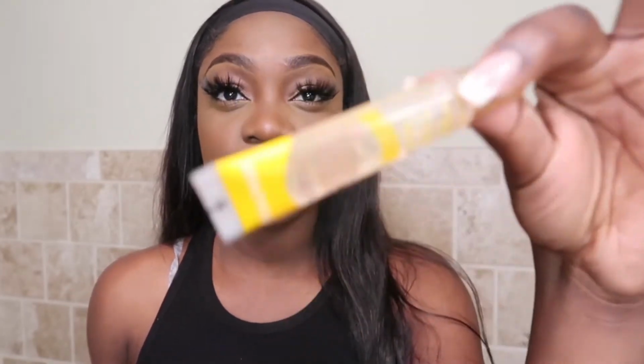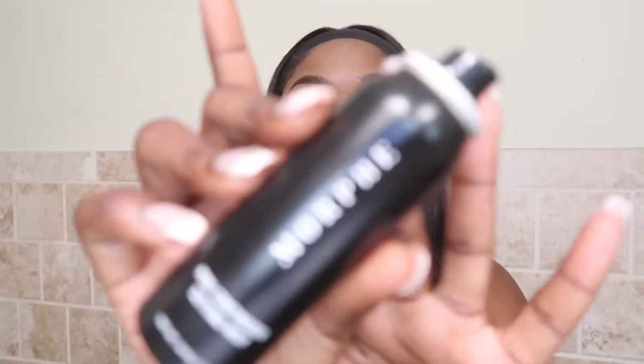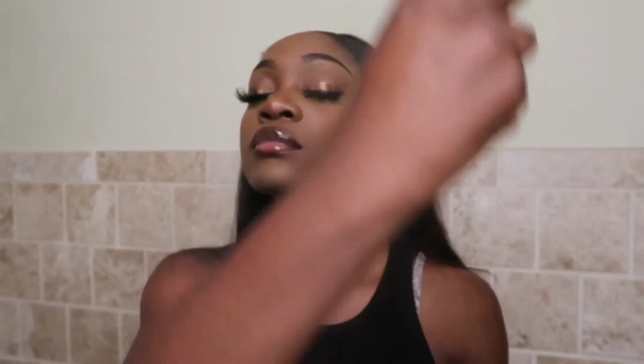So last but not least, I'm going in with my same brow pencil and I'm gonna outline my lips with it. And now I'm going in with my clear gloss. Everybody knows these glosses from the beauty supply store, because we really trying to blind these people with the glossy lips, period. Go in with my Morphe setting spray. Yes. Okay, so the makeup is complete.